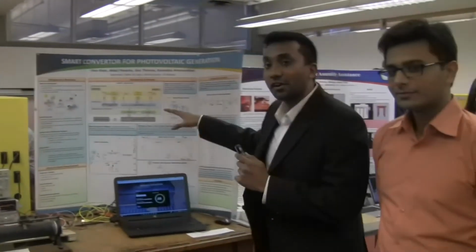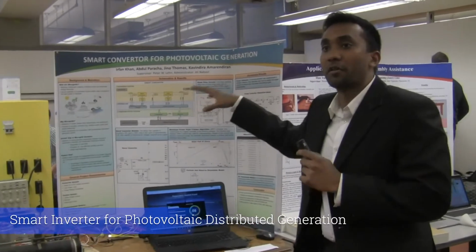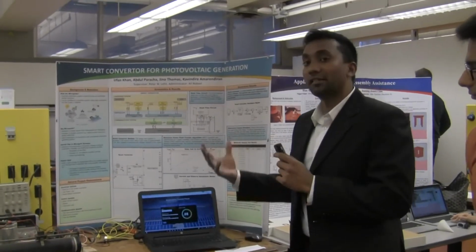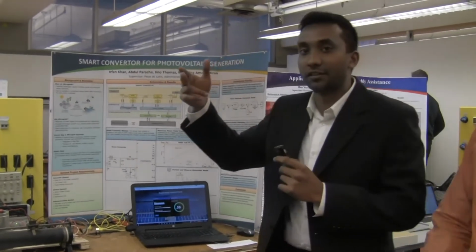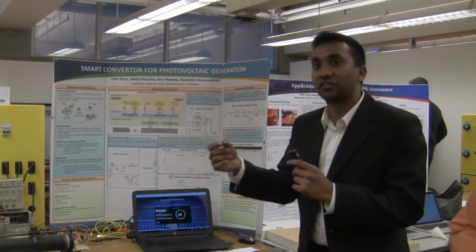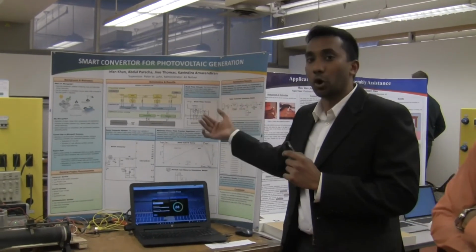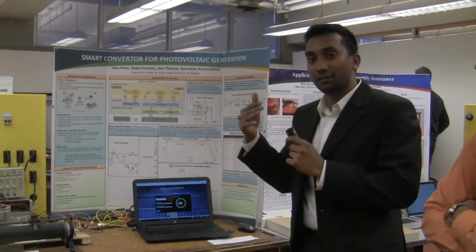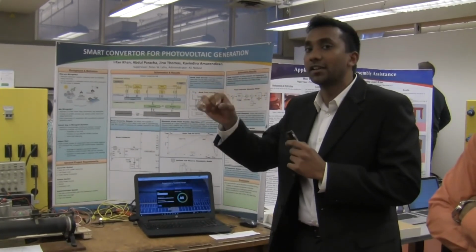So the bigger picture of our project is we are trying to facilitate the deployment of microgrids. So let's say right now you want to have solar panels on your home, and you want a grid connect, right? So we have a problem right now. There's no way the person who's managing the grid can control the power outputs of your home. So we are trying to give that interface to the utility to control directly the power outputs.